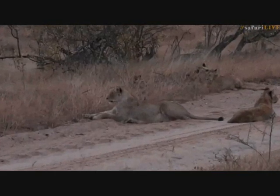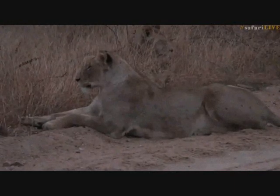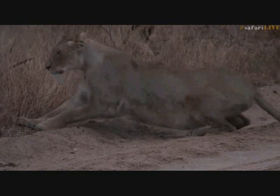Wonderful, wonderful to see the Nkuhuma Pride again. Haven't seen them for quite some time. The males were not far behind. I think they're going to be coming through shortly.